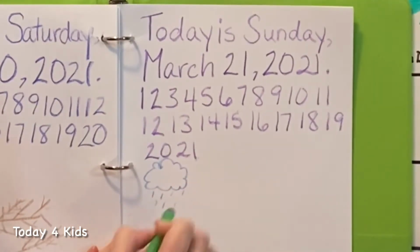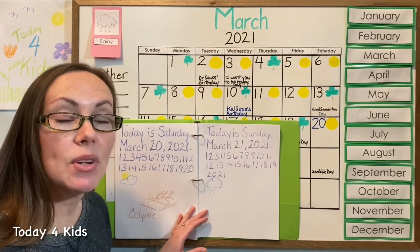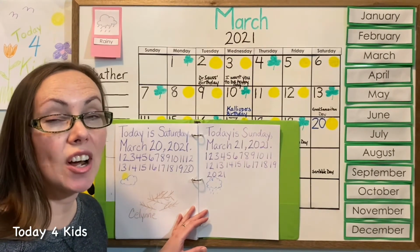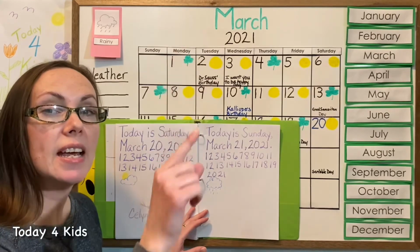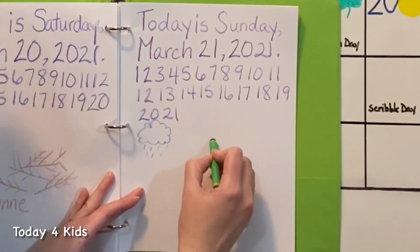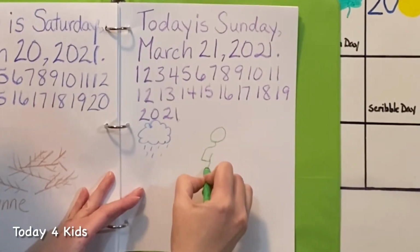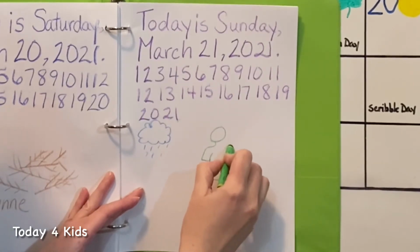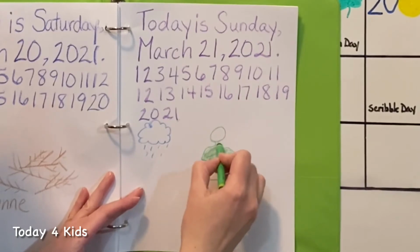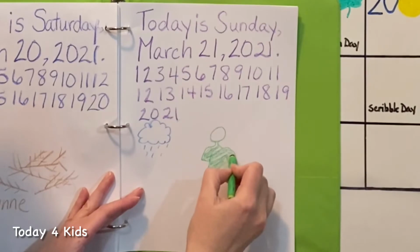There's my raindrops. Now I'm going to draw one activity that I'm doing today, and I would like you to draw one activity that you're going to do today. You can draw it in your agenda or on a piece of paper, or you can just draw it in the air with your finger. So I'm actually going to go outside today. So I'm going to just draw a little head and my raincoat. I'm going to go outside and enjoy a nice walk in the rain.